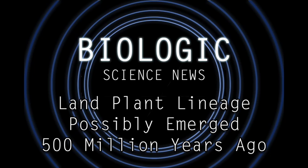Unquote. So instead of using just the fossil record, they used a more sophisticated technique. Puttick says, and I quote, "Instead of relying on the fossil record alone, we used a molecular clock approach to compare differences in the makeup of genes of living species. These relative genetic differences were then converted into ages by using the fossil ages as a loose framework." Unquote.